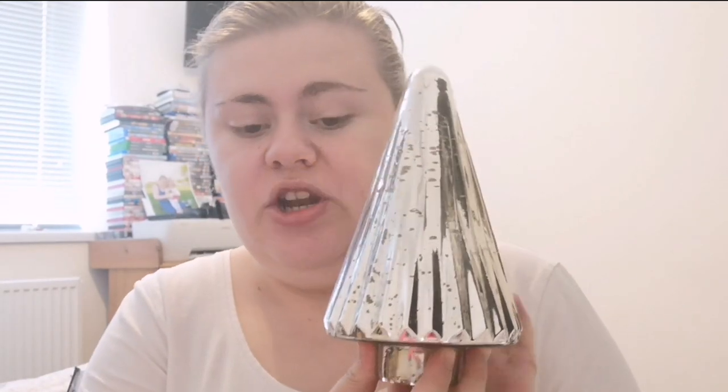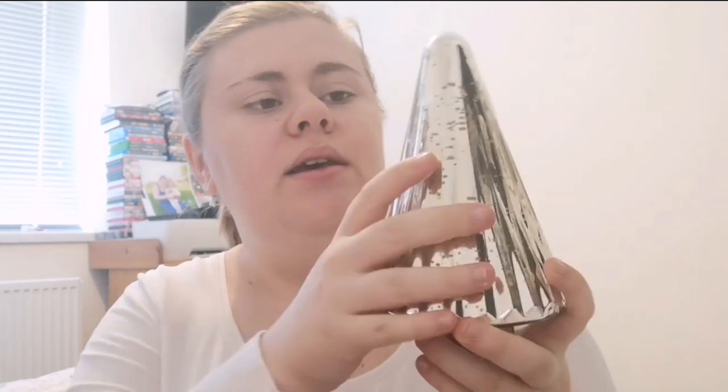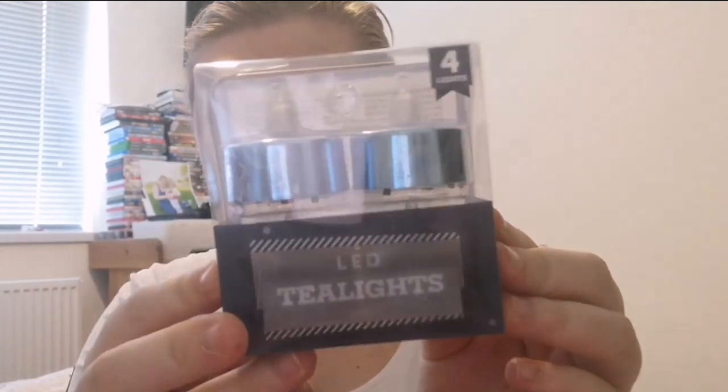Yeah, so I need to get my hands on another one of these to go the other side of my fireplace. But I think this is absolutely beautiful. This one was £1 again. I've got to move my brother's dog or else I'm going to break him. I don't want to break him because my brother's obsessed with him. And again, I've bought the blue tea lights, you get four little tea lights in there.